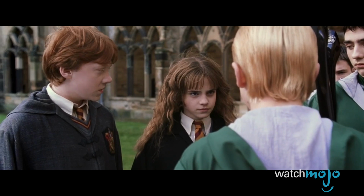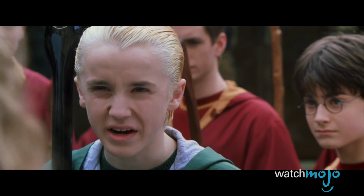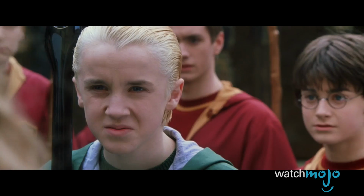For this list, we're looking primarily at the spells or charms that were used in the Harry Potter films.